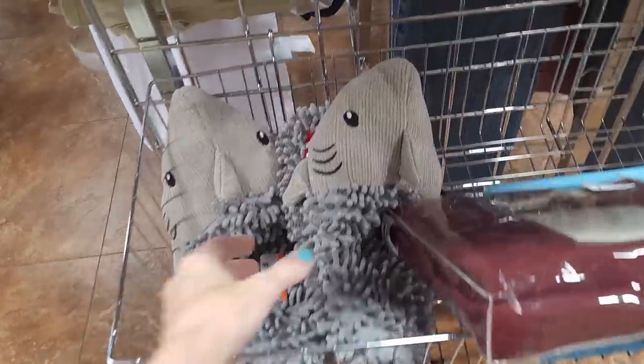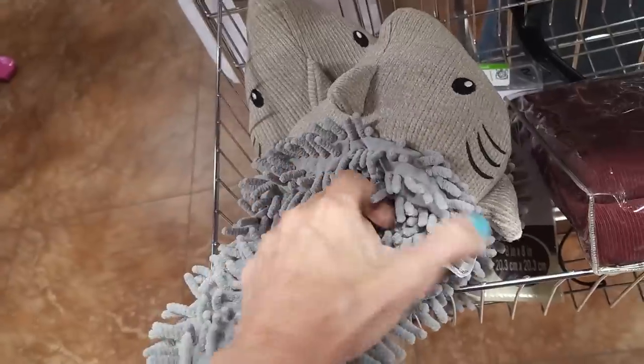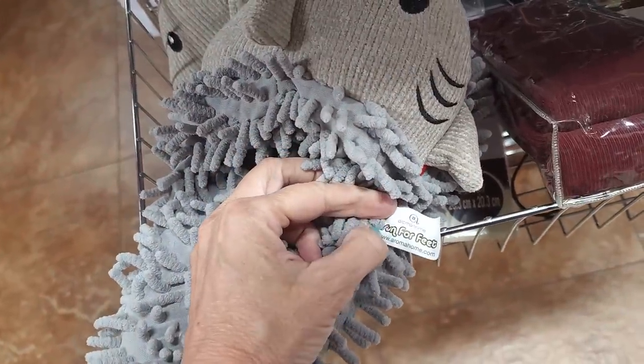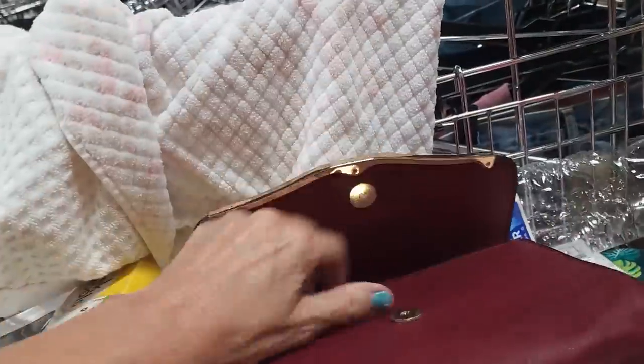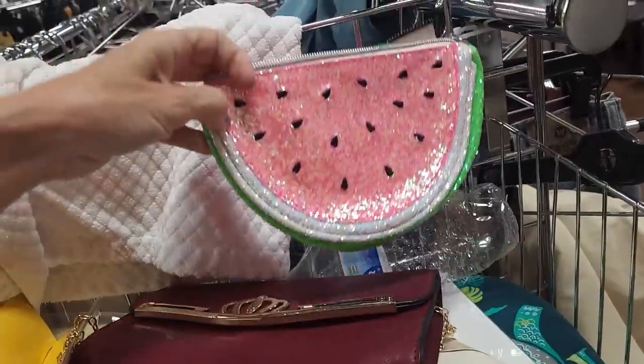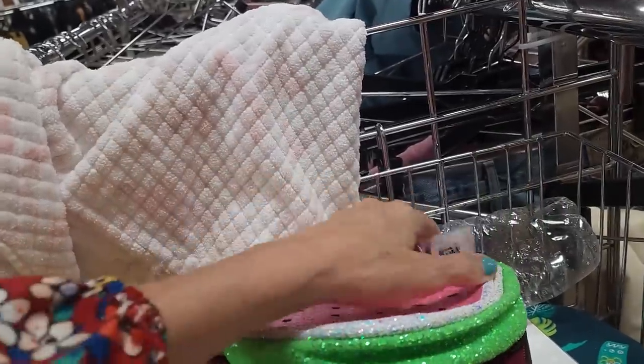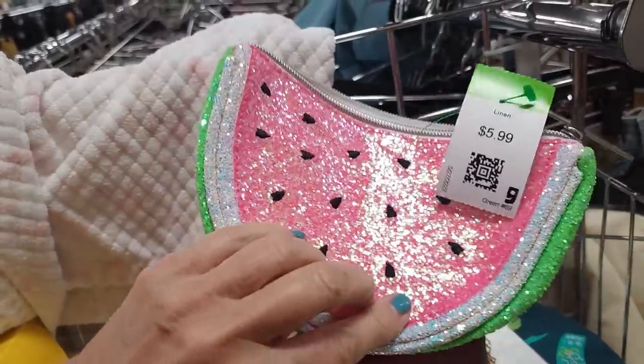All right. Look at these guys. They're like brand new. Who makes you? You are Fun for Feet Aroma Home. Little shark slippers, but they're $13. No can do $13. It's kind of a cute little purse. Just did a purse sale, so now I'm gonna have to stock back up until we do another purse sale. That's a really cute little watermelon pouch. You know, Rachel really loves watermelon stuff, but at $6.